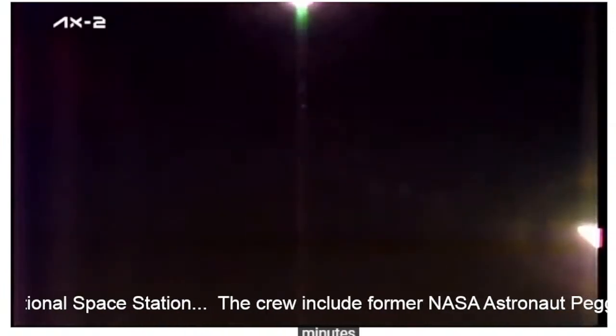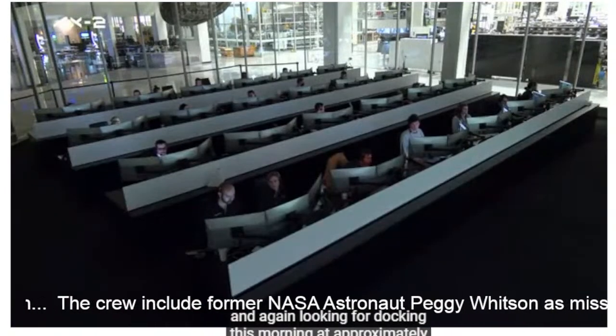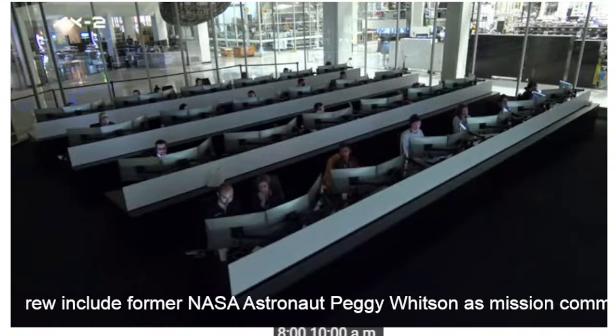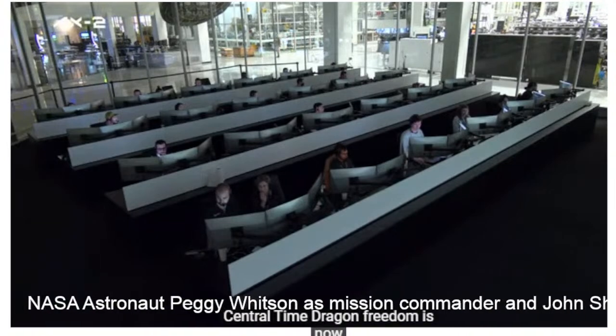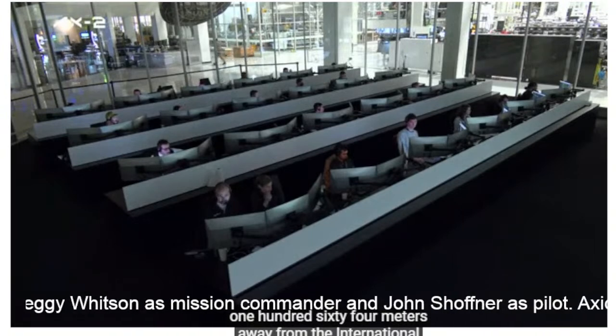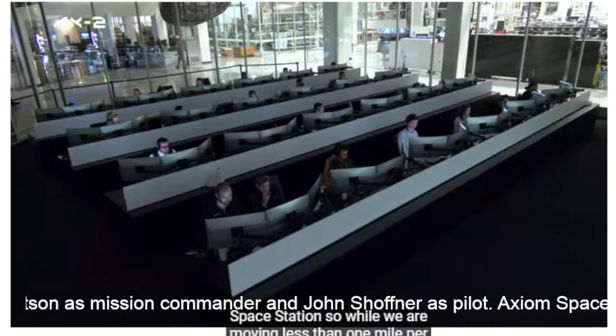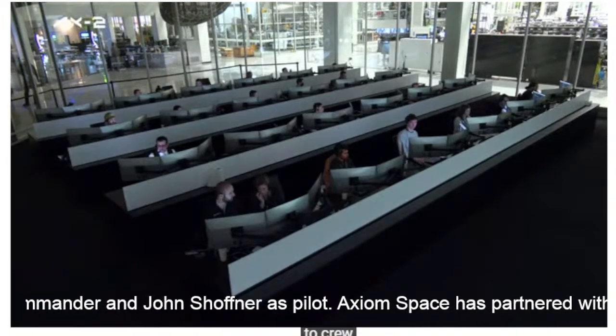We're expecting arrival at waypoint 2 in about 8 minutes. And again, looking for docking this morning at approximately 8:10 a.m. Central Time. Dragon Freedom is now 164 meters away from the International Space Station. So while we are moving less than 1 mile per hour, we are continuing to close in on the destination for the AX-2 crew.